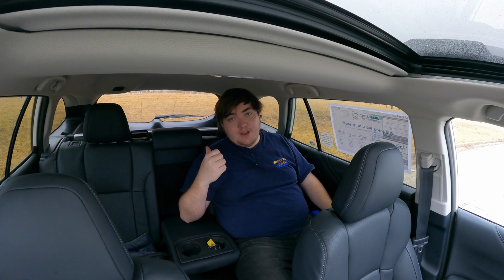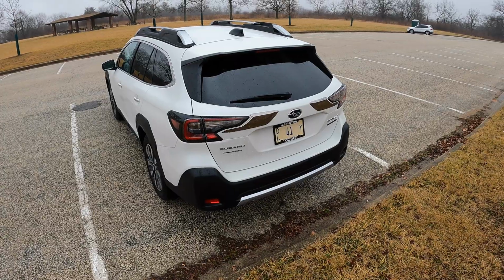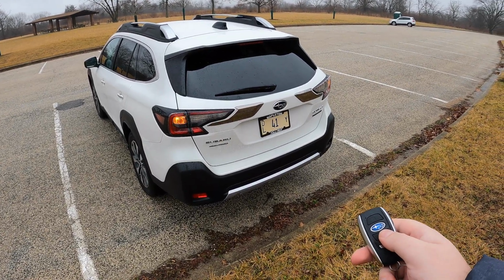Speaking of the back area, however, let's hop out. We'll take a quick look at the trunk and cargo space, and then we'll talk about the looks. All right, so we're on the back of the 2023 Subaru Outback Touring XT, and we do have a trunk release button here.